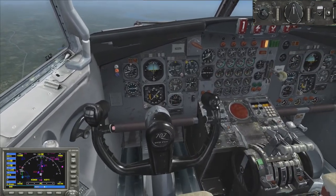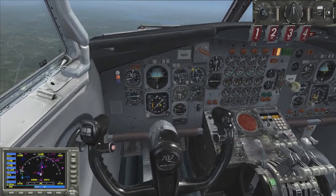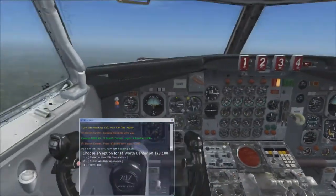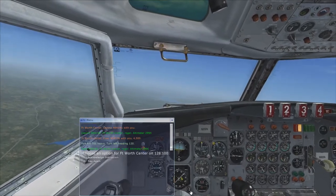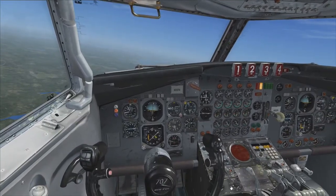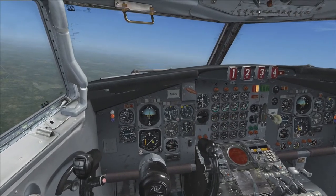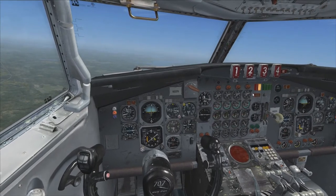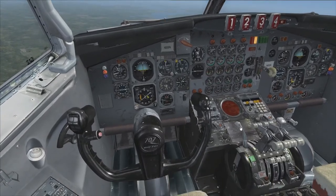Just slow down just a little bit. We're almost at 10,000, so we don't want to be above 250. Let's get our lights on. We don't really need that.